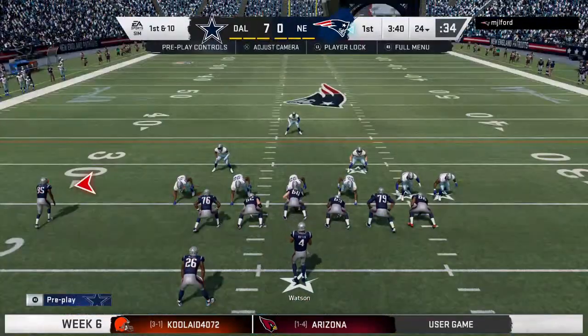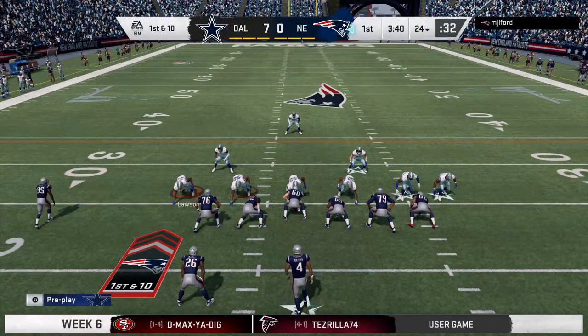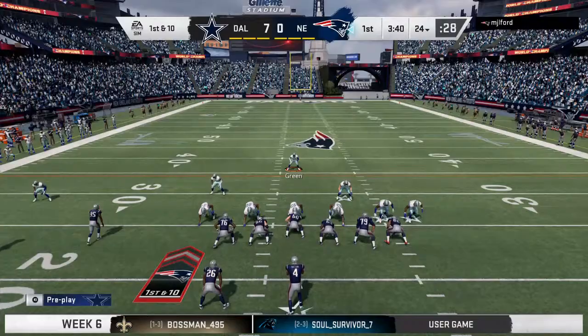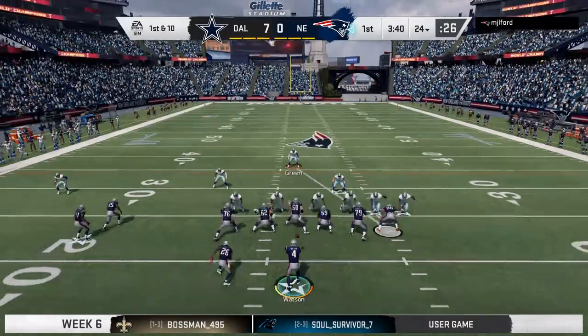Reset. 19. 5, 5, 5. Let's go, Heavy. Let's go, Heavy. Tell me what you got. What you got, Heavy? What you got, Heavy? Give me some. Give me some.